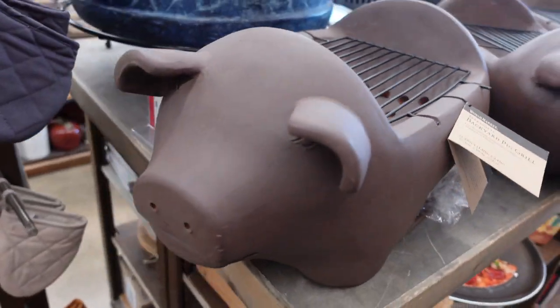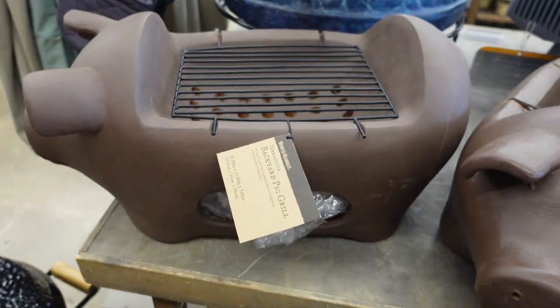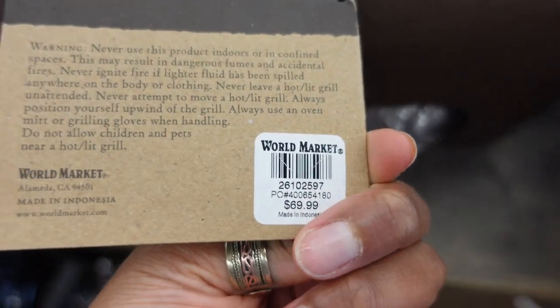Backyard pig grill? I simply cannot. But I would get this. I ain't gonna hold you. This is cute. I wonder how much it is? It's giving $300. Oh, it's only $70.